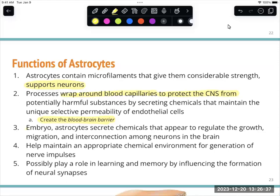In an embryo, during the first 8 weeks of development, astrocytes will actually secrete chemicals that regulate the growth, migration, and connection of neurons in the brain. Kind of cool. Since they wrap around the blood capillaries, they maintain the environment in the brain so nerve impulses can travel and propagate well. They are also thought to play a role in learning and memory. They help to form new neural synapses.